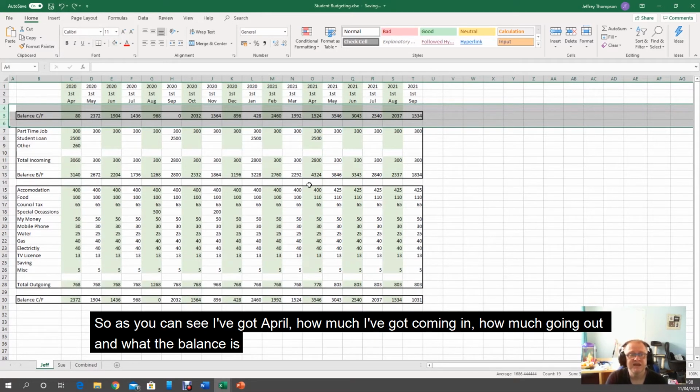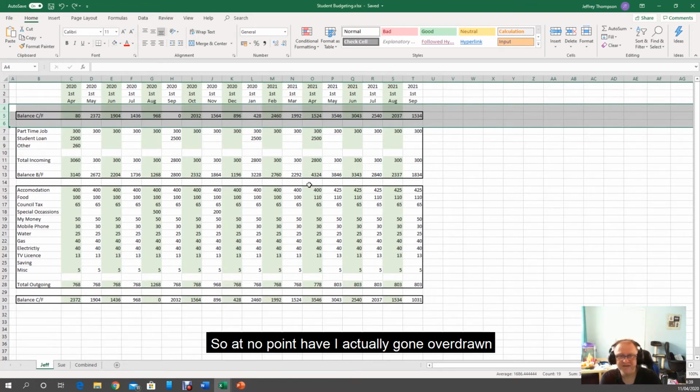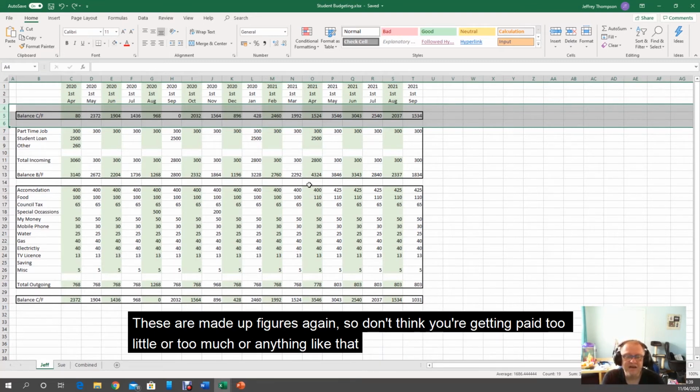So as you can see, I've got April, how much I've got coming in, how much going out, and what the balance is. Because our student loan comes in on a quarterly basis, I've tried to cater for it so I go down to zero by September. I know my next student loan comes in, so it bumps up again. So at no point have I actually gone overdrawn. Again, these are made up figures, so don't think you're getting paid too little, too much, or anything like that.